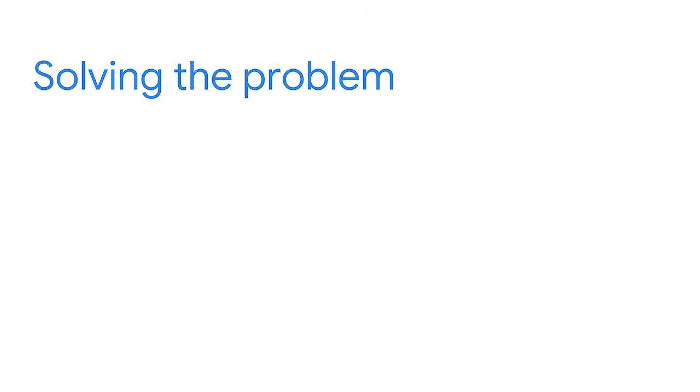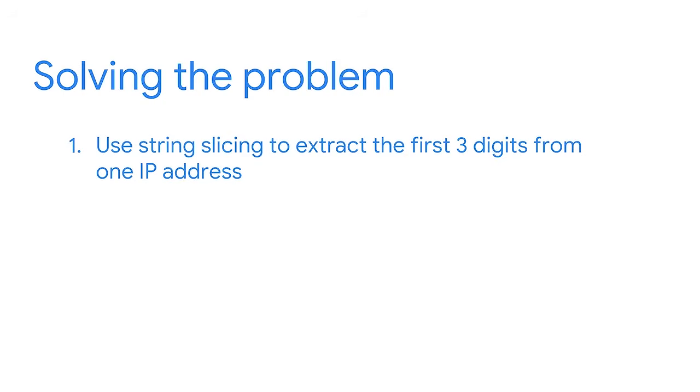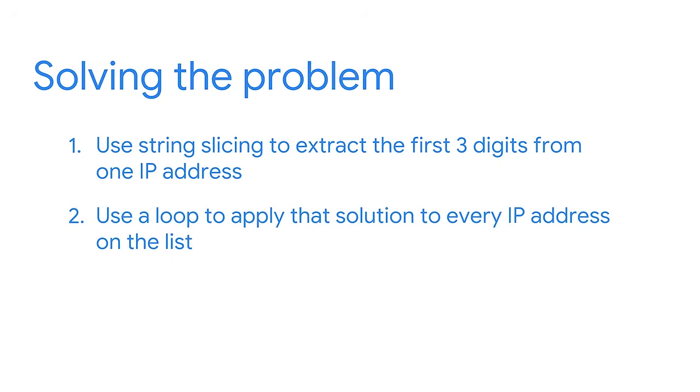Before we write any Python code, let's break down an approach to solving this problem with an algorithm. What if you had one IP address instead of an entire list? Well, then the problem becomes much simpler. The first step in solving the problem will be to use string slicing to extract the first 3 digits from one IP address. Now, let's consider how to apply this to an entire list. As the second step, we'll use a loop to apply that solution to every IP address on the list. Previously, you learned about string slicing, so let's write some Python code to solve the problem for one IP address.